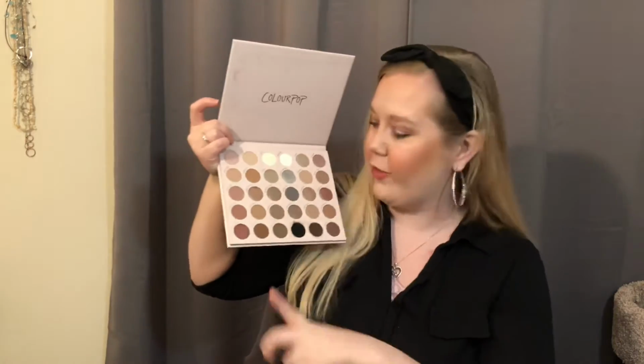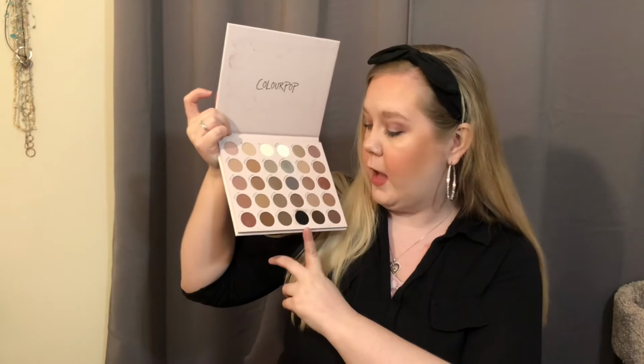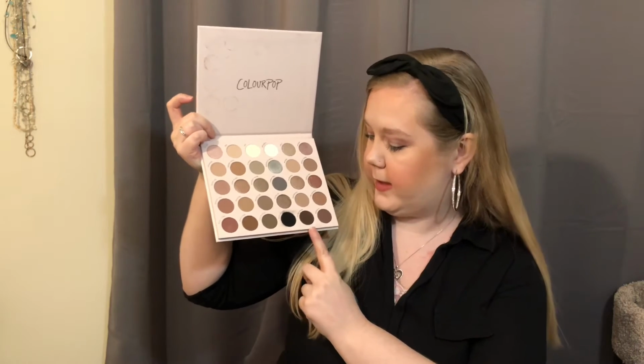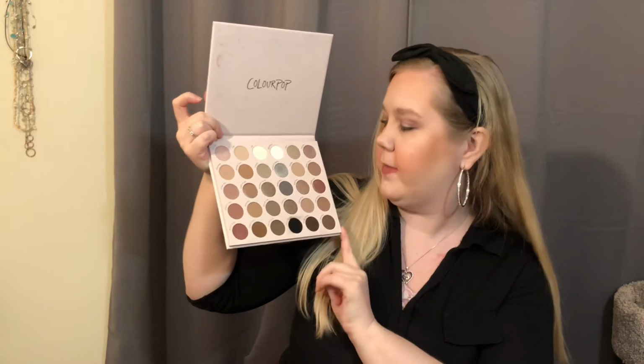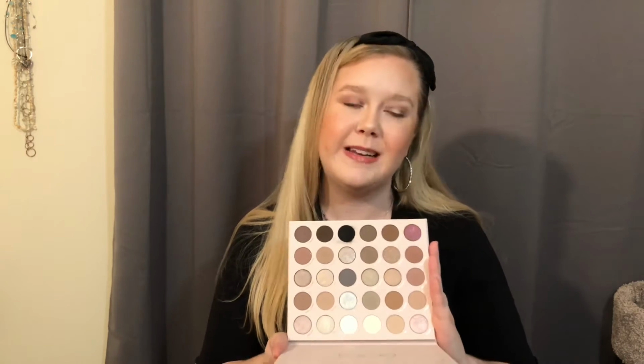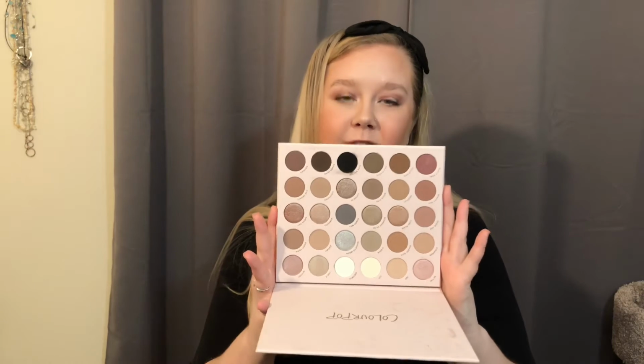I love that there are different rows that work together, like more pinky, more taupey neutrals, grayish taupeys, then gray, light browns, and then back to more pinkies. I love the color scheme with this. It's so beautiful. They did not include any of their pressed glitter formulas, which I know a lot of people are not fans of, but I don't mind. That is my preference. There's a variety of formulas.